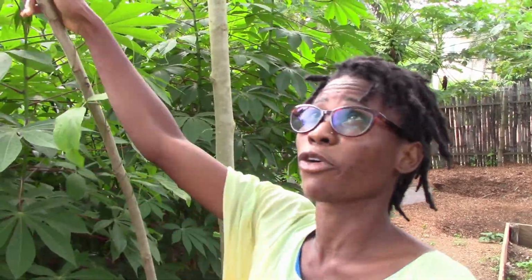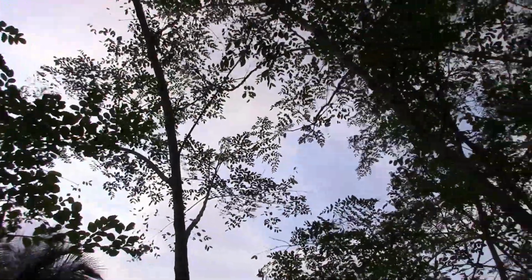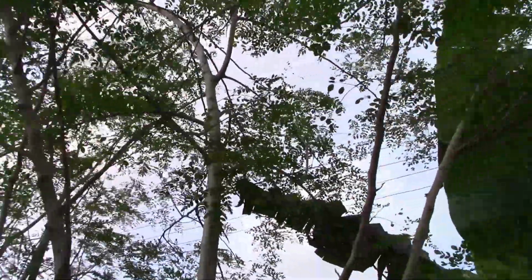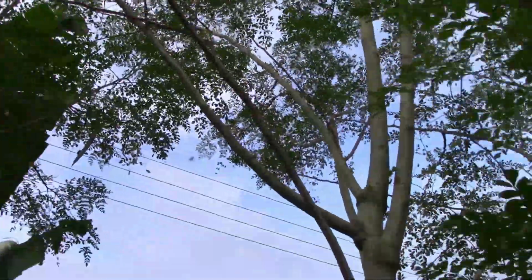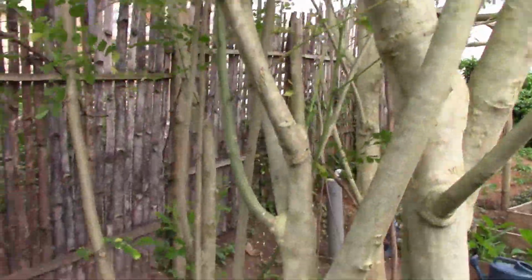And here is our moringa tree, also known as the miracle plant. Moringa has a lot of health benefits, and we always enjoy moringa tea in the morning, and also put moringa leaves in our smoothies.